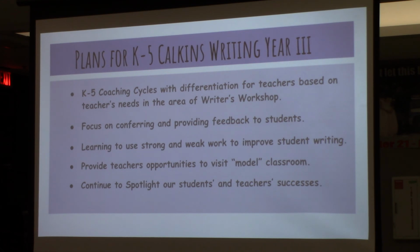Year 3, these are just a few pieces. We would like to differentiate more for teachers based on their needs in the area of Writer's Workshop. We would like to focus on conferring and really providing feedback to students. How do we move students' writing to the next level?